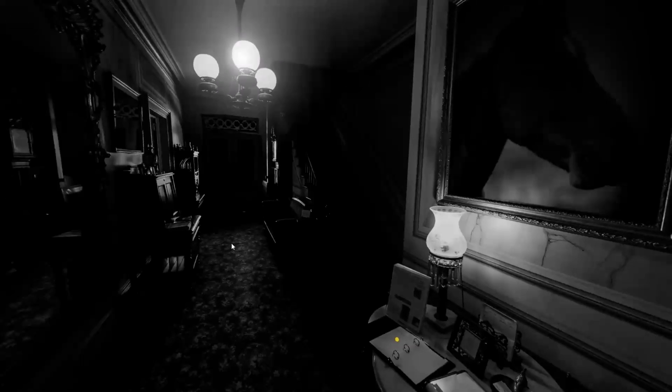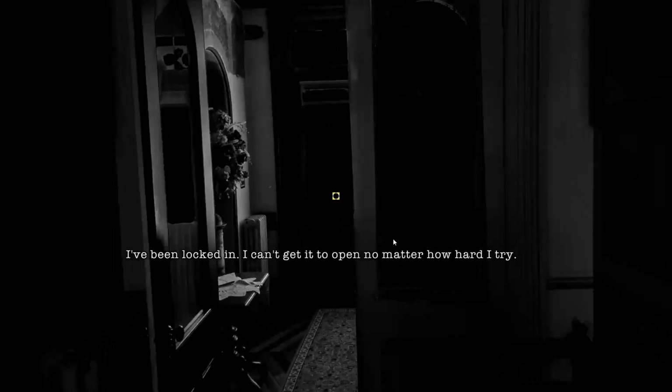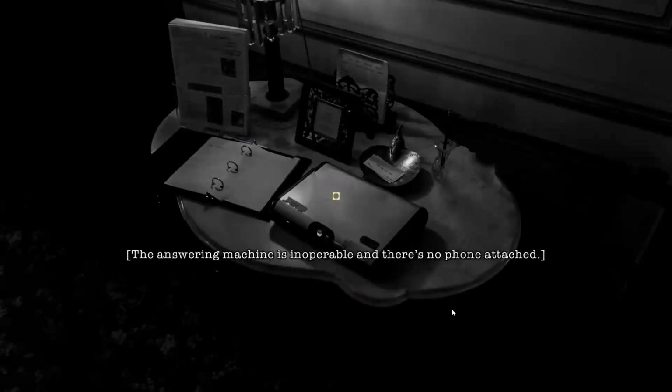Holy shit, dude. I've been locked in. I can't get it to open no matter how hard I try. R.I.P. The answering machine is inoperable and there's no phone attached.